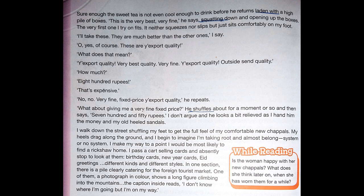"How much?" "800 rupees." "That's expensive." "No, very fine, fixed price, very export quality," he repeats. "What about giving me a very fine fixed price?" He shuffles about for a moment, shuffles, to walk by dragging one's feet along or without lifting them, and then says, "750 rupees." I don't argue, and he looks a bit relieved as I hand him the money and my old heeled sandals. I walk down the street, shuffling my feet to get the full feel of my comfortable new chappals. My heels drag along the ground and I begin to imagine I am taking root and almost belong, system or no system.